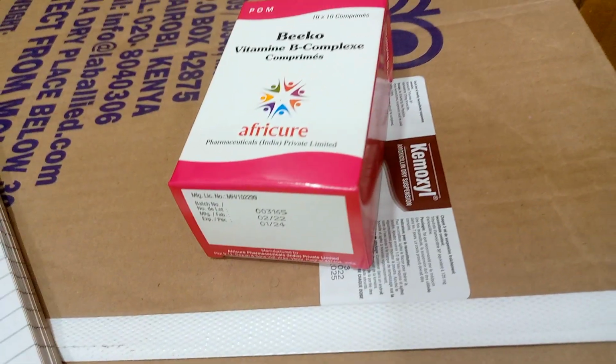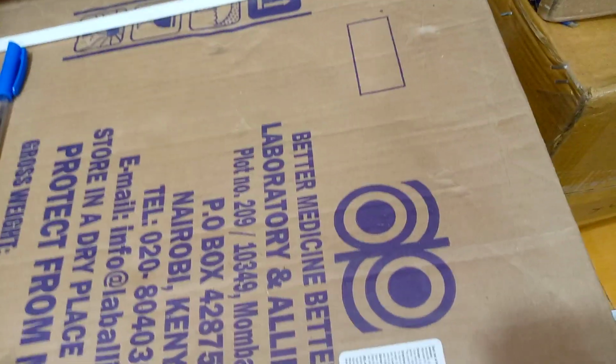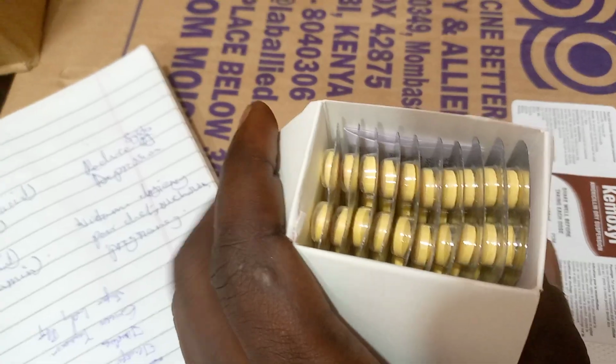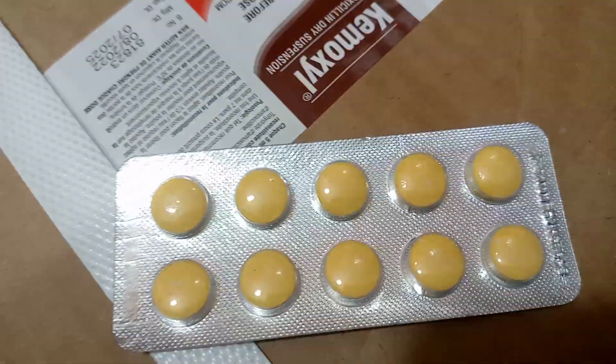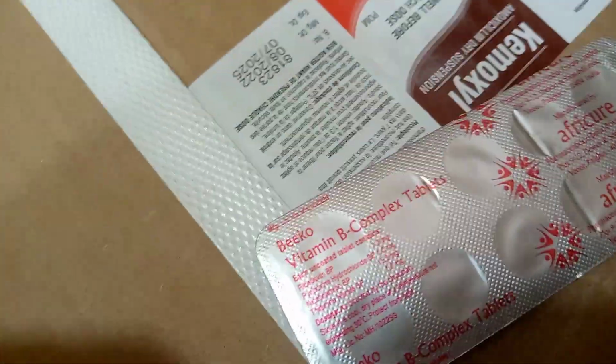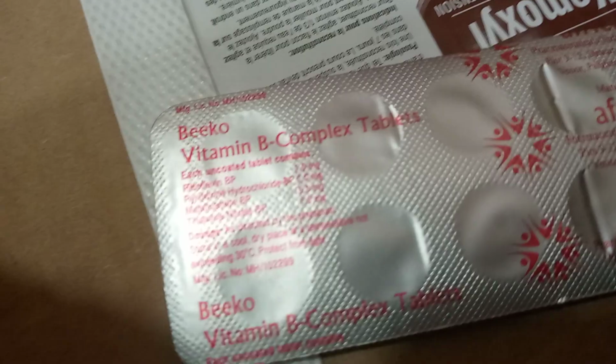I'm going to show you inside of it, how it looks like. As I normally show you in other videos, this is how it looks inside, or how it is packed. It is packed like this inside, you see? That's how it is packed. It is yellow in color, as you can see. Behind the strip, you can see everything there.